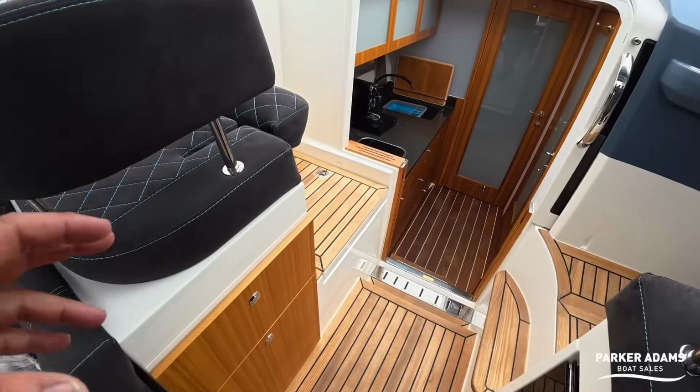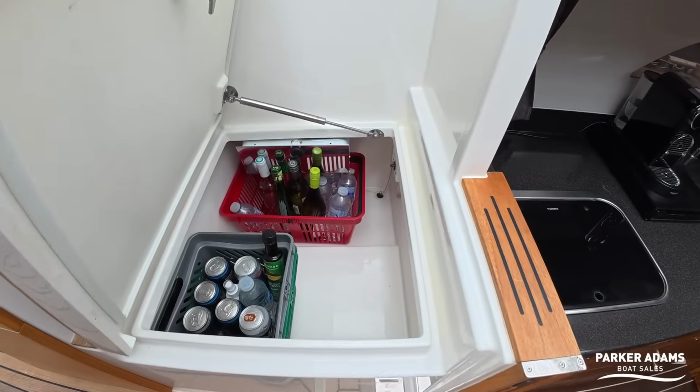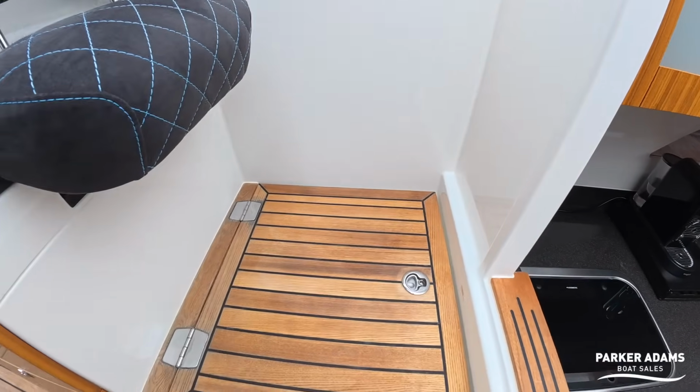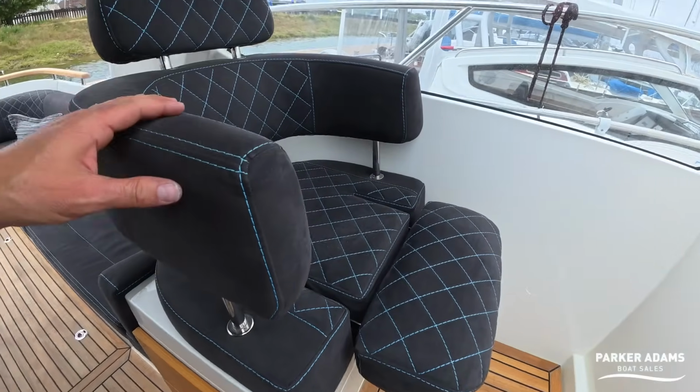And another little touch here is you've got a top down fridge. So if you open up this space here, you have an enormous drinks cooler cabinet, so a brilliant top down fridge and freezer compartment just inside there as well. You can see the height of the teak on it. It's really, really good, thick, great quality teak.